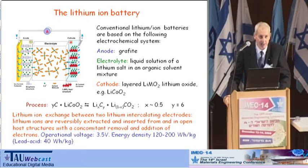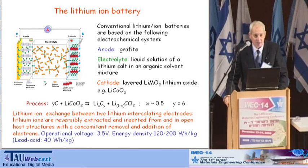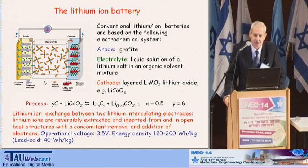I'm sure that all of you know how a lithium battery works, but just in case somebody is not totally aware, and to introduce my talk, let me remind you that a conventional lithium-ion battery is formed by a negative electrode or anode, which is graphite, and the positive electrode, the cathode, with lithium metal oxide, most commonly lithium cobalt oxide, and in between there is a medium which is able to allow transport of lithium ions, usually an organic solution. The cathode is lithium rich and the anode is lithium poor, so the basic process is the shuttle of ions from the cathode to the anode and vice versa.